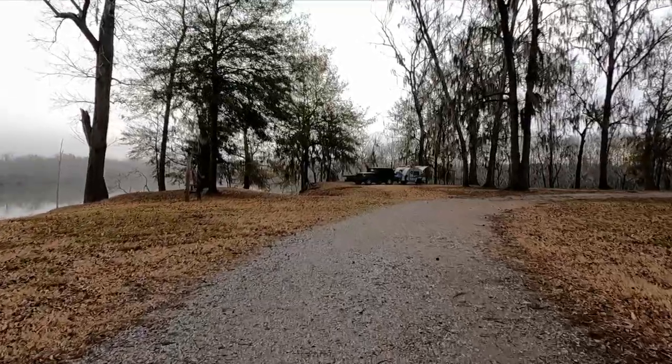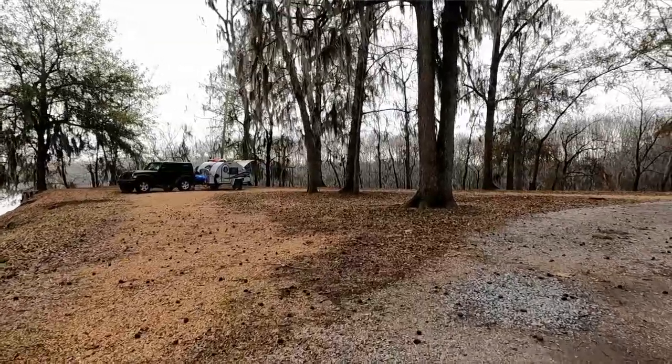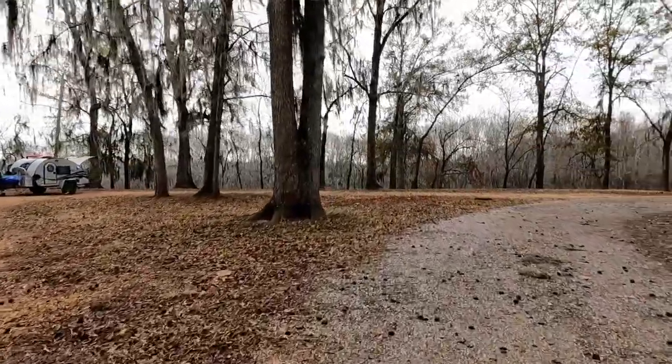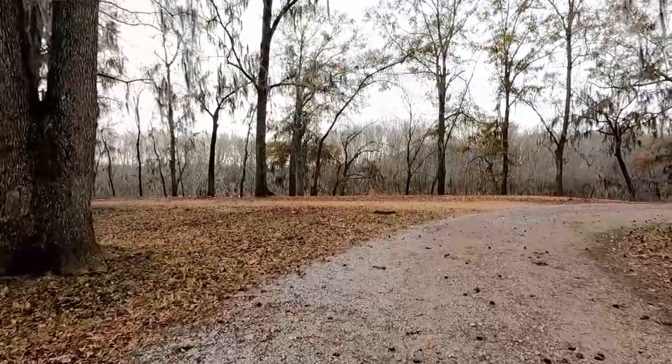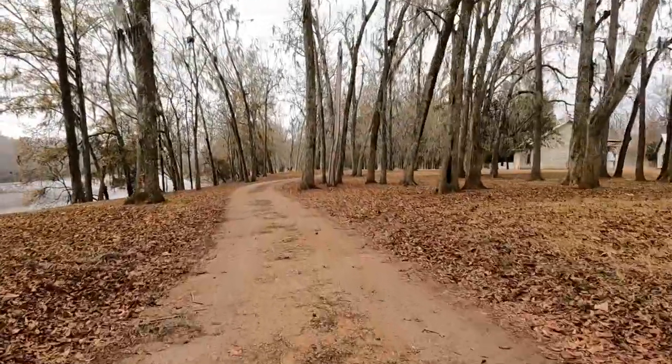Okay, I think we made it past the goats. But check this out, they got some benches over here. You can just have a nice little view. Got these campers over here on the left here. There's all those goats again. All right, let's finish the tour.